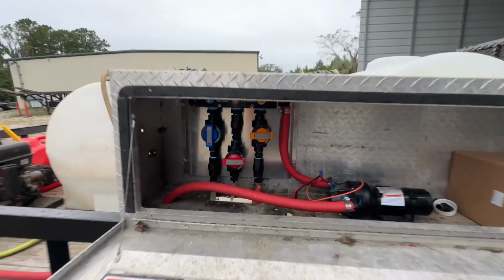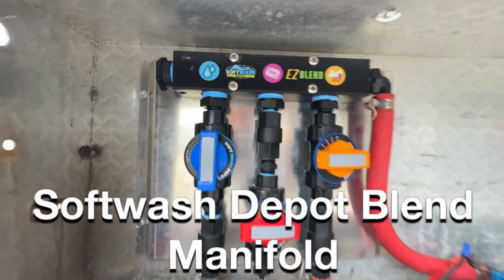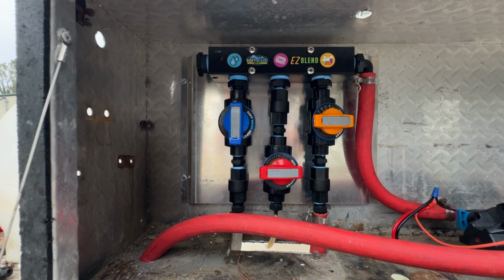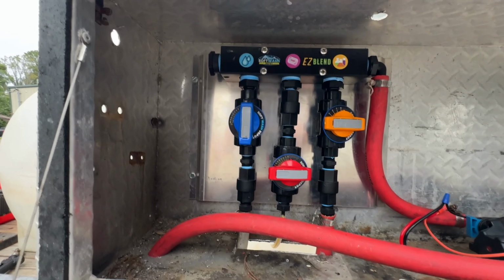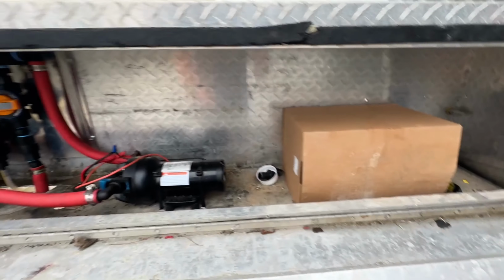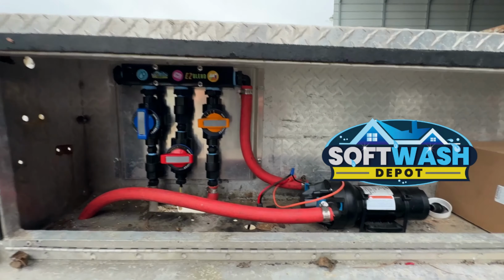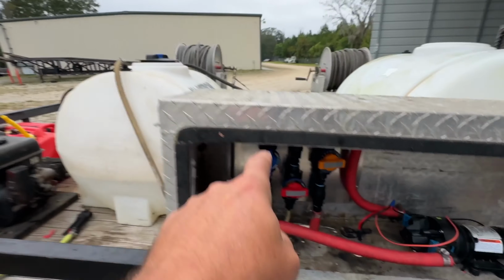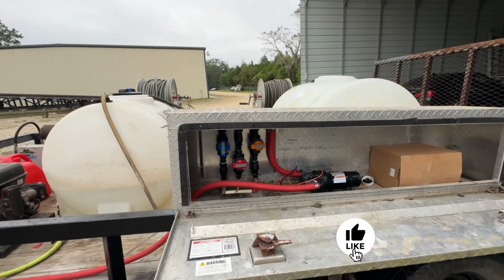But what is cool is on the proportioner that we got from Soft Wash Depot. And these guys are really cool. I was in a bind. I needed some stuff quick. Called these guys up, talked to them, and they got this out super fast, same day, put it together, put it on a backing plate. We also got a couple flow jets. We've got the main one. We've got a backup. And if you need anything, check these guys out, and they have got great customer service, took care of us in a hurry. But we'll get back to this in a minute. But blue, water, red, surfactant, yellow, chemical. So it lines up. So there's that.